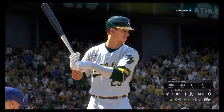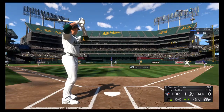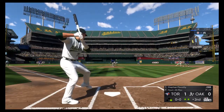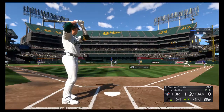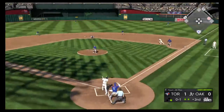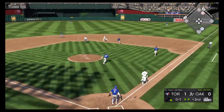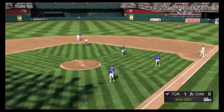2 down with a runner at first. And up next, the outfielder Stephen Piscotty. Has a look, now the pitch. Pitch pops straight up. Ryu is calling for it. And that's the third out.